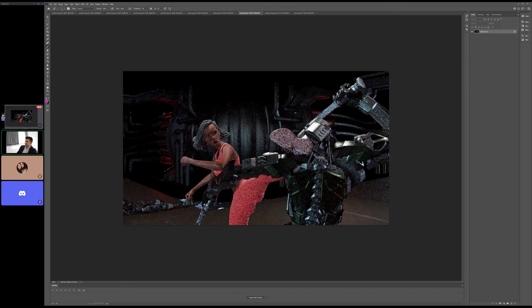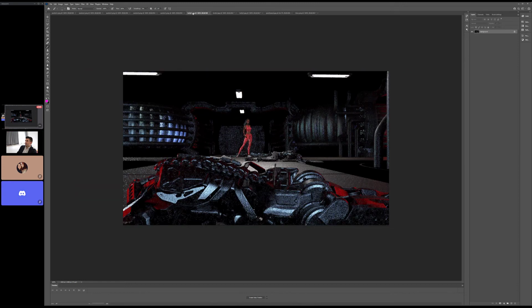That looks good. Yeah, just a little bit darker on this side. Back there looks good. Let's see. Yeah, and then this for the end. The robot in the foreground looks pretty nice. The red might be a bit strong and saturated. I would pull back the saturation for sure.